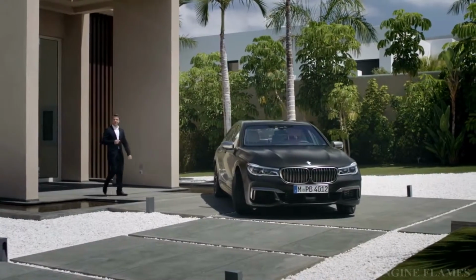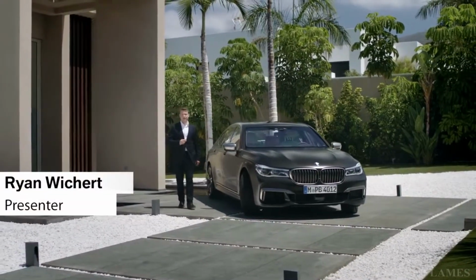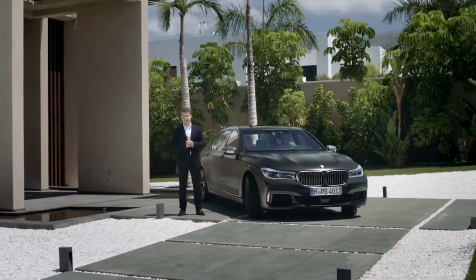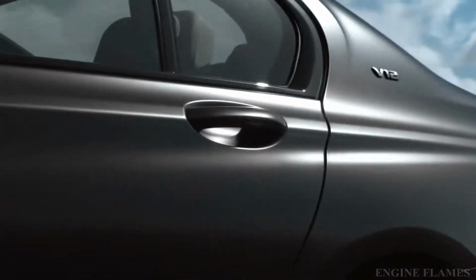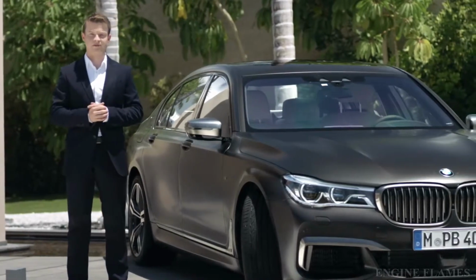In 2015, the all-new BMW 7 Series shook up the automotive world with its unprecedented combination of luxury and driving dynamics. Now, BMW has added some extra performance to the luxury class with a vigorous 12-cylinder engine, the most powerful within the BMW family.